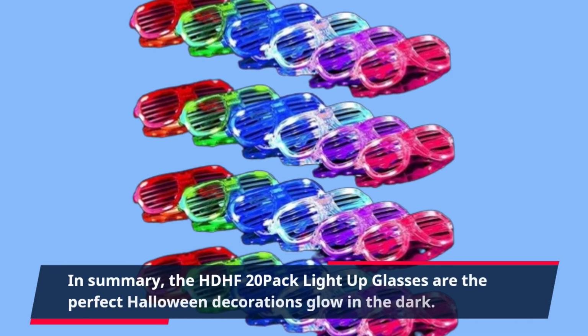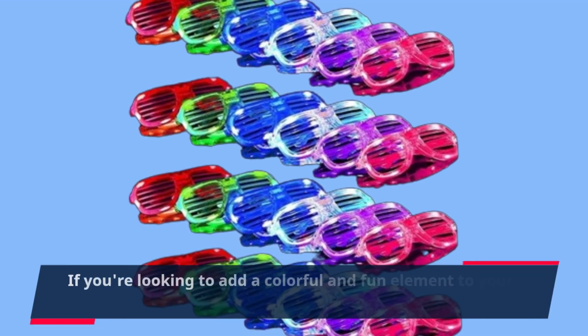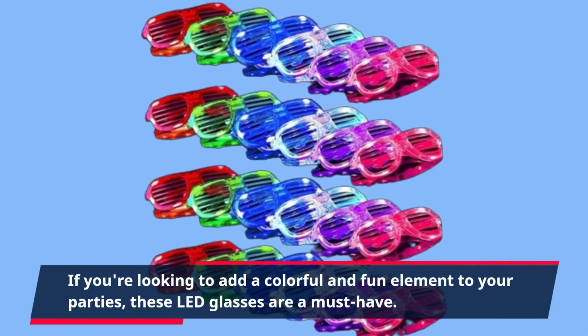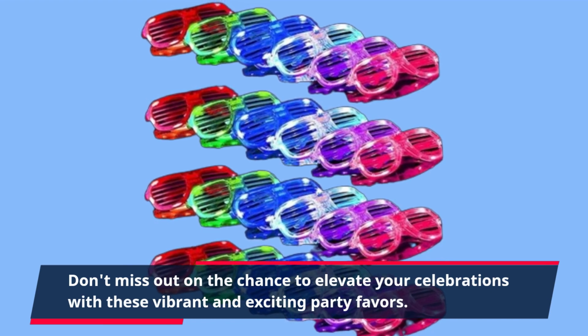In summary, the HDHF 20-pack light-up glasses are the perfect Halloween decorations, glow in the dark. If you're looking to add a colorful and fun element to your parties, these LED glasses are a must-have. Don't miss out on the chance to elevate your celebrations with these vibrant and exciting party favors.